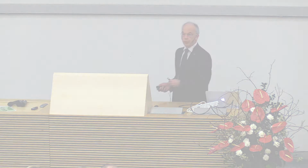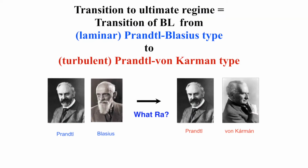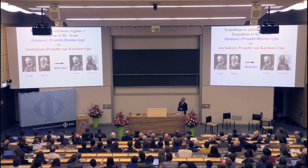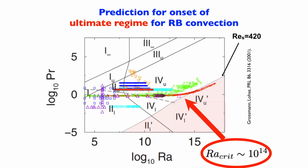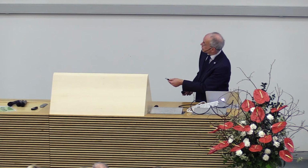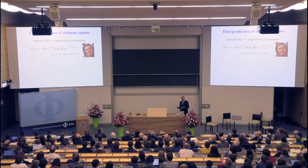And this is a boundary layer of the type Prandtl-von Karman. So Prandtl did both. With Blasius, he did the laminar boundary layer theory, and with von Karman, the turbulent boundary theory. And we can calculate it within the theory, and we get this line here. So beyond this line, in this pink regime, you have the transition towards ultimate turbulence, where you have a turbulent boundary layer. So we predicted back in 2001 that this transition should happen at Rayleigh 10 to the 14. It's very difficult to reach in experiments. You want, of course, to understand what you expect in such a regime.